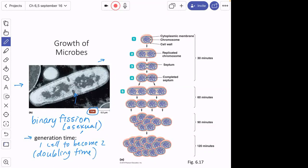I like this little graphic here on the side in your book. It shows you've got one bacterial cell, it's getting longer, chromosomes are replicating, you get that septum forming in between, and eventually that one cell becomes two separate cells. They may or may not stay stuck together. Remember, that's why we see different cell arrangements. But for this organism, 30 minutes. That varies tremendously depending on what species it is, but let's say 30 minutes.